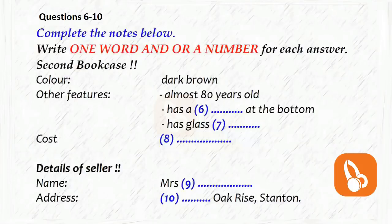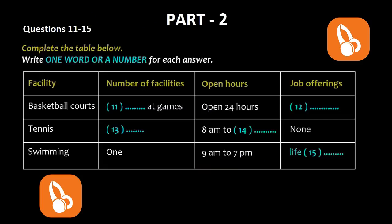Now turns to part 2. Part 2. You are going to hear a lecture given by a counselor. First, you have some time to look at questions 11 to 15. Now listen to the tape and answer questions 11 to 15.